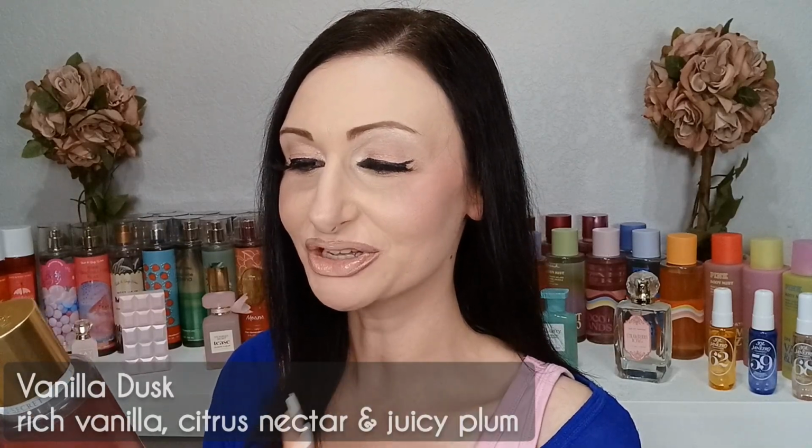So this one is really good. It's a nice vanilla. To me, this comes off as a fruity vanilla. So I like that. I love a fruity vanilla. I like a lot of different vanillas though. So the back of this one says rich vanilla, citrus nectar, juicy plum. So as you can see, it's kind of like a fruity vanilla, and that's definitely what it gives as well, but it is super creamy and rich too. So if you do like vanilla scents, I would highly recommend trying this one out.